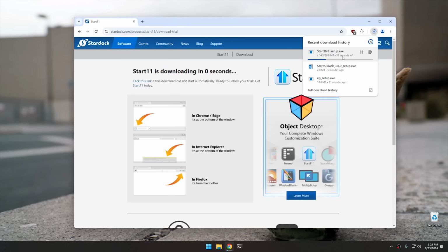But this one here also is a fairly big program. As you can see, Start All Back was 2 megs, Explorer Patcher was 10 megs, and this one here is about 50. So it is a bigger program. However, it takes an exceptionally long time to download, especially being that I have a pretty quick internet connection. But as you can see, we've got about 15, 20 seconds to go. And then once it's finished, we'll go ahead and play around with it.